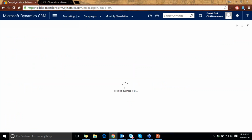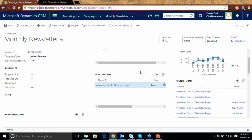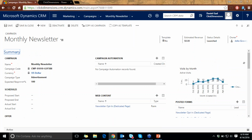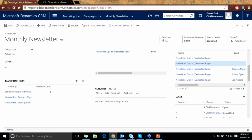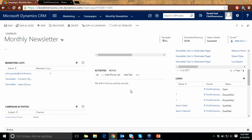So with this campaign, with ClickDimensions, you can associate emails, forms, surveys, landing pages, events, all to a campaign. And it's going to pull some metrics in for you. So in this case, we associate all of our monthly newsletter campaigns to the monthly newsletter campaign for CRM. What we can see here just from this main page is the metrics of visits by month based upon click-throughs from the email. You can also see posted forms that are coming through, again, based upon the newsletter, and new leads that are coming through. So we can see how effective these are.